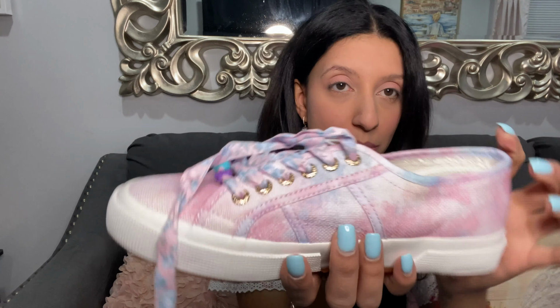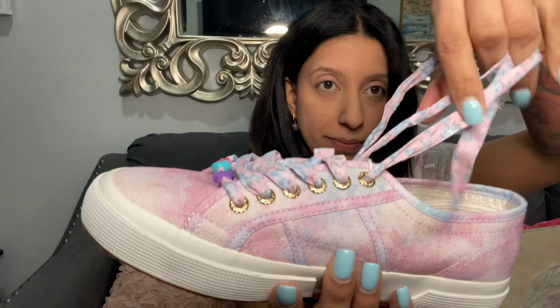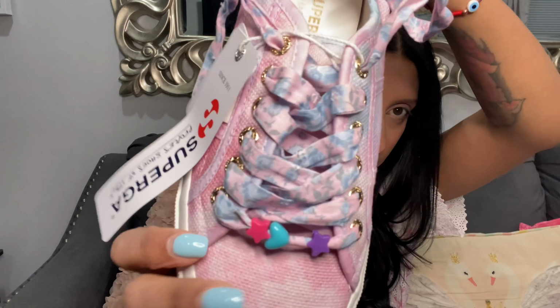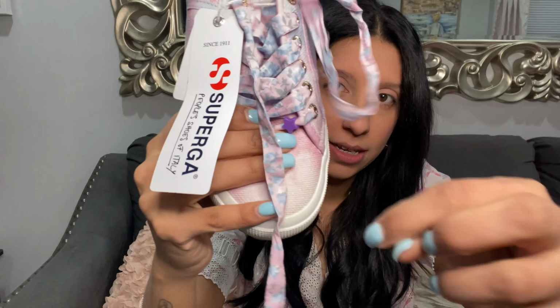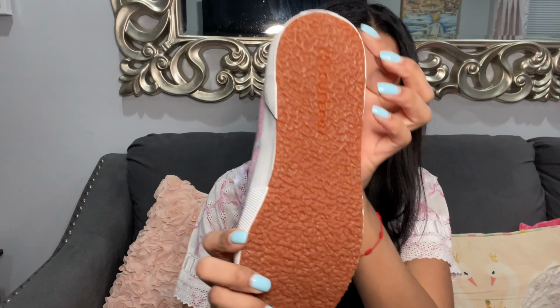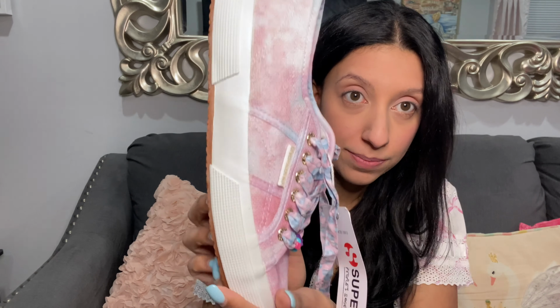And these were the shoes. Has this cute detail right here, and it has this floral design on the shoelace, as you can see. This is the way the back looks, the side.